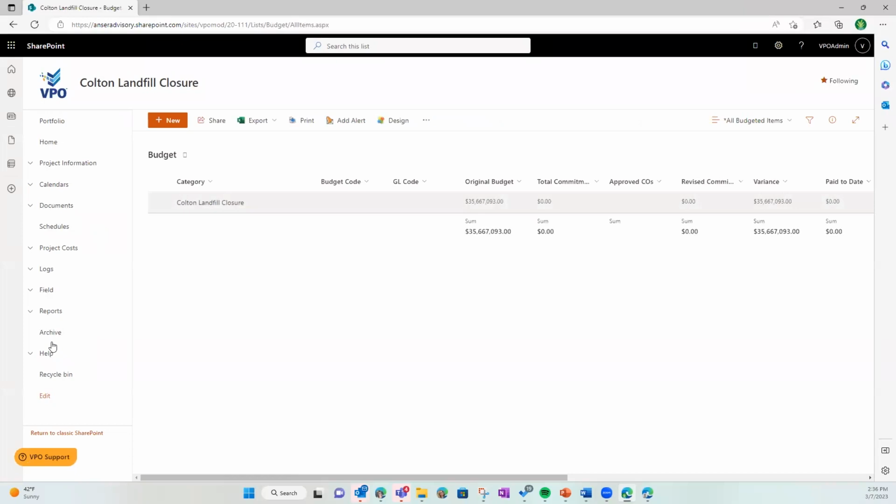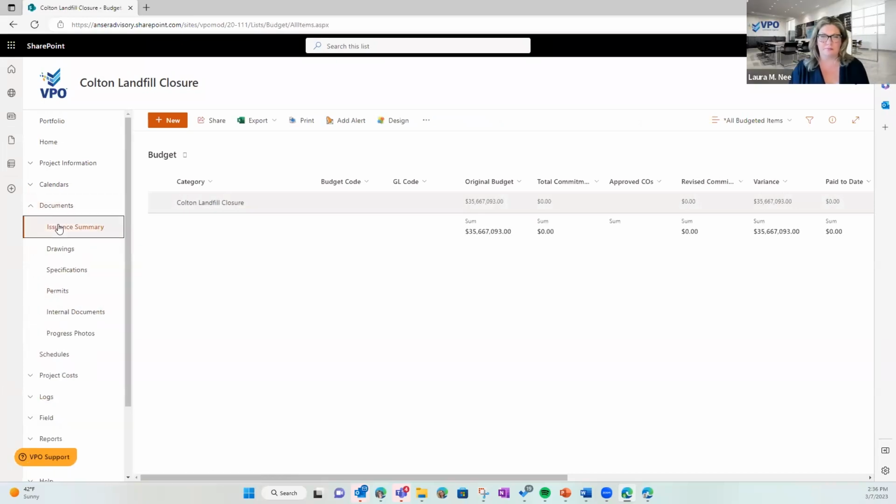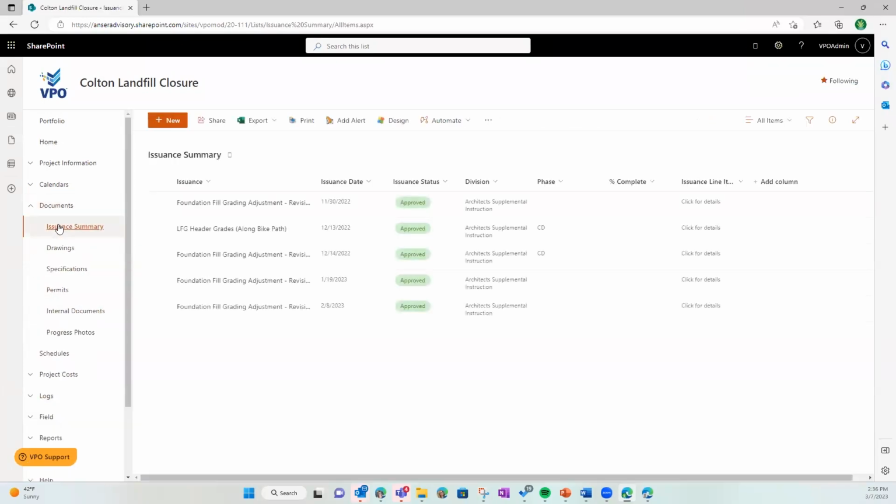So let's go again over the issue and summary. The issue and summary is kind of like what Laura's saying. It's obviously revisions to drawings, things like that, but it kind of comes down to what the client wants to see and how we're going to tailor our specific projects to meet the client's needs.